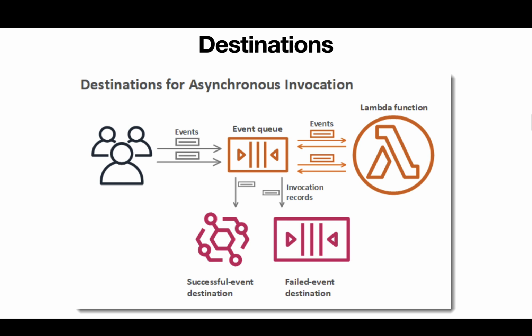Invocation record contents. Each record includes detailed information about the event triggered, the response from the function, and the reason why the record was sent to a destination, offering insights for debugging and monitoring. Stream-based event source mappings. For event sources like streams, Lambda can forward records of batches that failed processing to a designated queue or topic, allowing for targeted troubleshooting. Failure record specifics. Failure records contain metadata about the batch and pointers to the specific items in the stream that triggered the error, aiding in precise error identification and resolution.